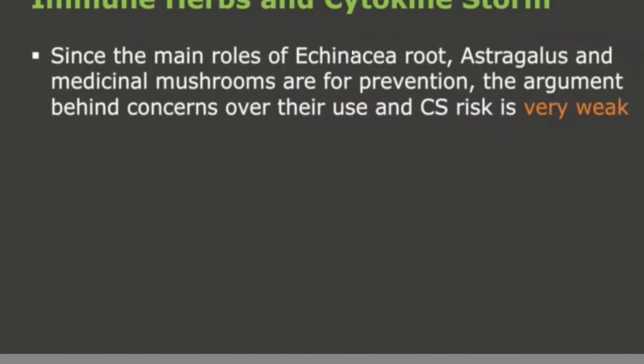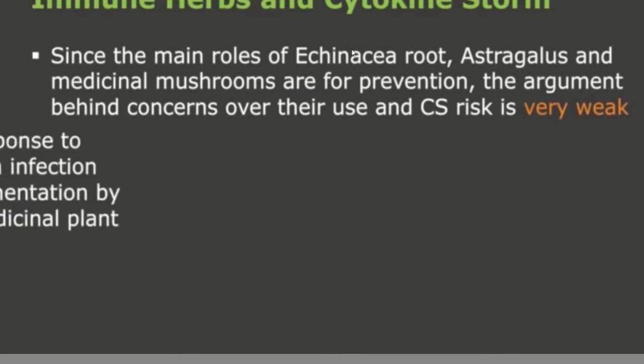Since the main roles of echinacea root, astragalus, and medicinal mushrooms are for prevention, although especially echinacea and medicinal mushrooms, you can also use them during infection, the argument behind concerns over their use becomes even weaker. Okay, if I haven't convinced you after you read my paper, we'll just use them for prevention. I mean, it's very weak extrapolation to suggest that they're going to have a role in enhancing cytokine storm risk later in infection, but I believe they're safe across the board.